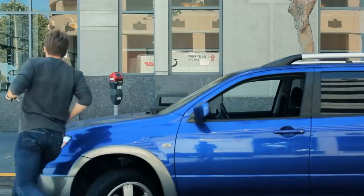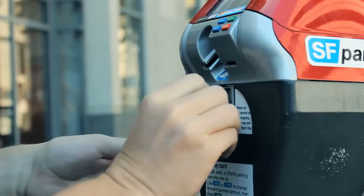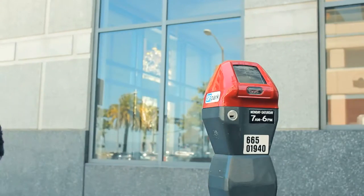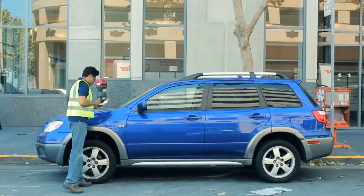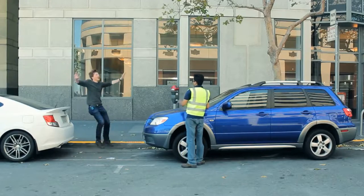Finding parking in the city can be hard, and when quarters only give you a few minutes, times can be tough. Add an expensive parking ticket on top of that, and you're gonna have a bad day. How great would it be if our phones could help us avoid things like this?